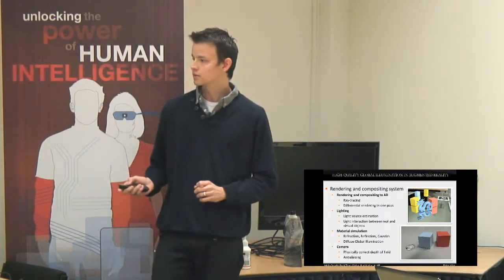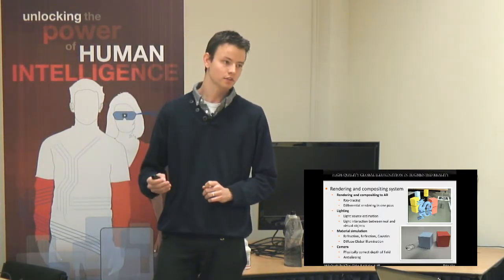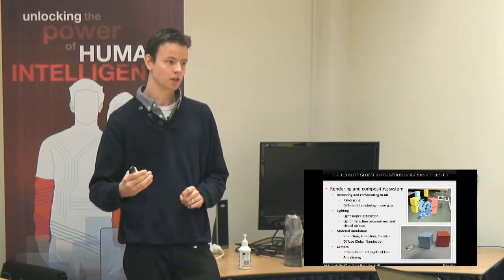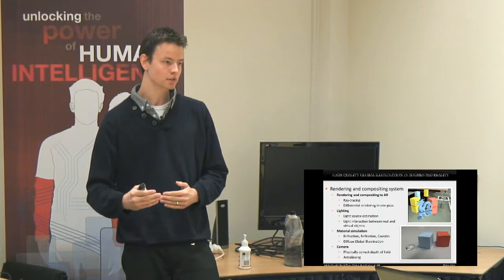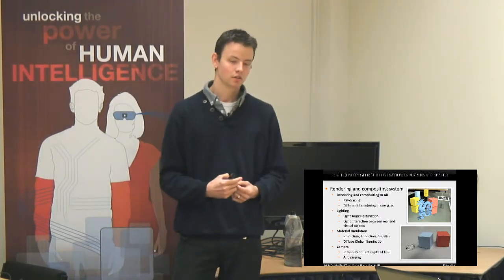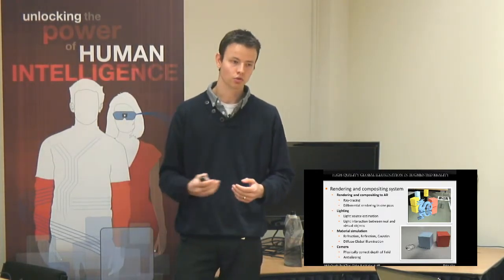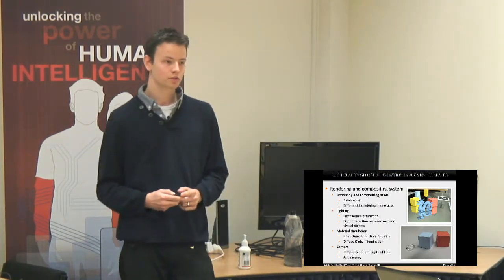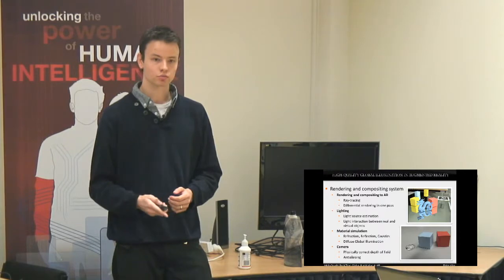And in the camera, we can simulate a physically correct depth of field effect, which is the effect where objects which are in focus are sharp, and objects which are out of focus are blurred. If you simulate this for the virtual objects too, we get a much more coherent image. And also anti-aliasing is very important for augmented reality to get a smoother image.